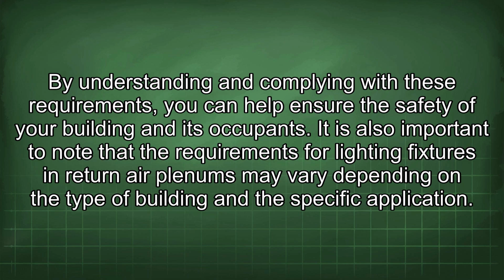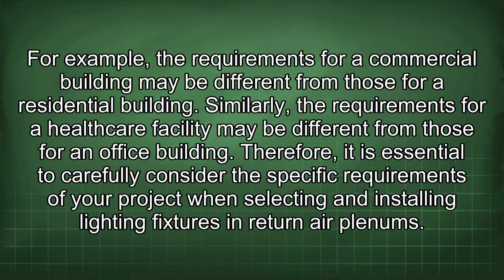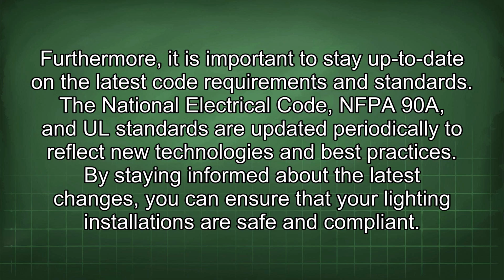It is also important to note that the requirements for lighting fixtures in return air plenums may vary depending on the type of building and the specific application. For example, the requirements for a commercial building may be different from those for a residential building. Similarly, the requirements for a healthcare facility may be different from those for an office building. Therefore, it is essential to carefully consider the specific requirements of your project when selecting and installing lighting fixtures in return air plenums.